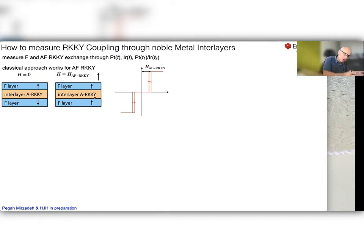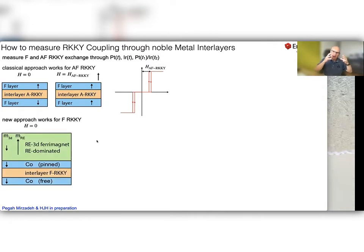But how can we measure ferromagnetic interaction? In the ferromagnetic case, the two ferromagnetic layers will be parallel and an external field cannot break the exchange. So here is our strategy to measure the ferromagnetic exchange. We start with a ferrimagnetic layer. That ferrimagnetic layer has a high coercivity at room temperature, and it is built in such a way that the rare earth element dominates the 3D element. So in an up field, the rare earth element will align parallel to the field, whereas the 3D element remains anti-parallel to the external field.